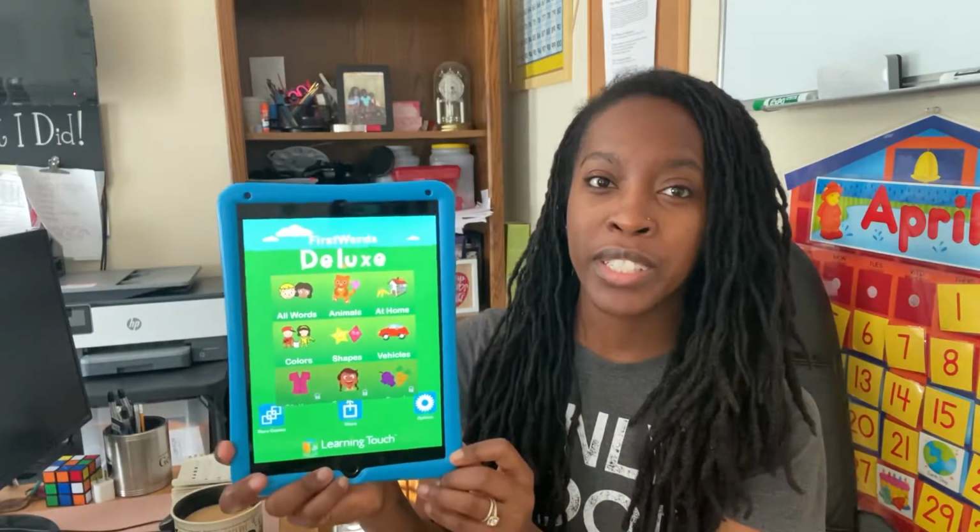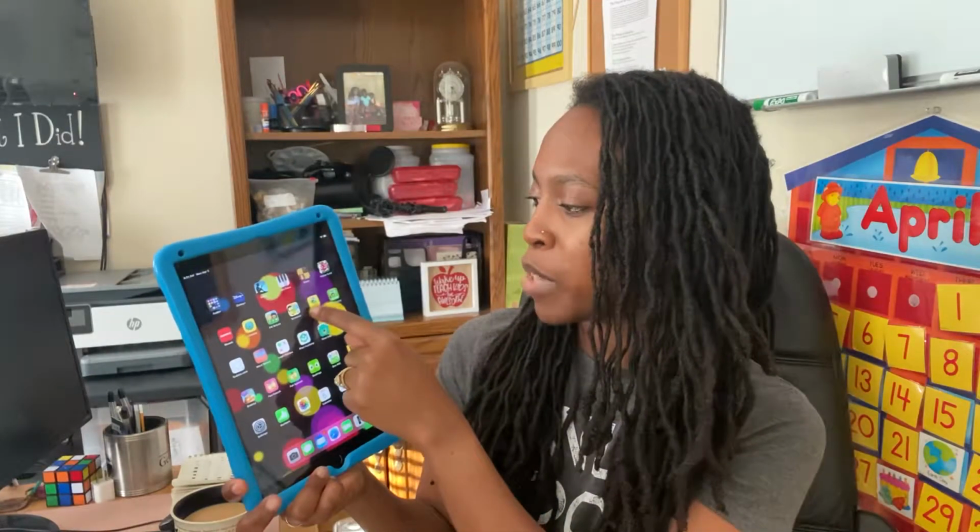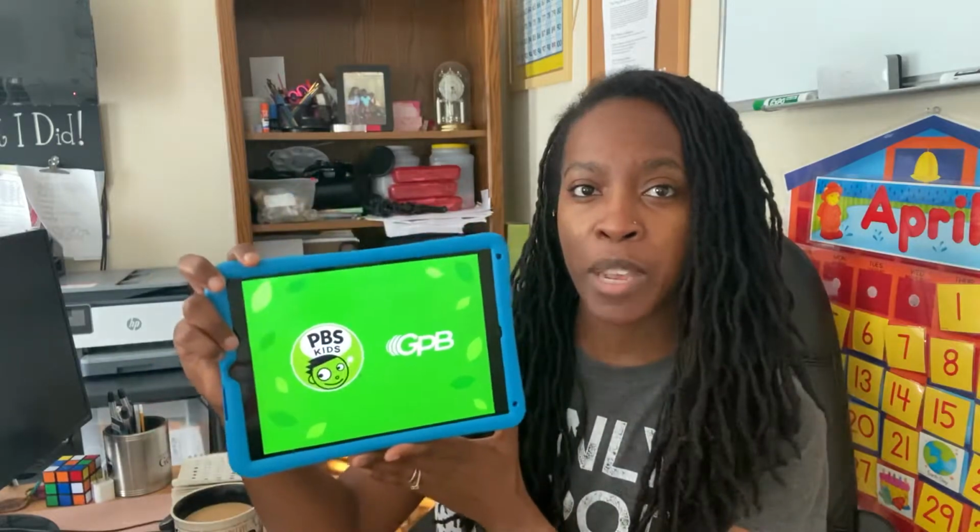We've also been using Khan Academy Kids for him, which he really enjoys. He also uses PBS Games. He also uses, what is this called? First Words Deluxe. That's another app that he enjoys playing with. Maybe if I hold it further back, you can see it. So this one's called First Words Deluxe. All of my kids have used that one. This is PBS Video and PBS Games. There are 2 different apps, one for their shows and the other for their games. The games is the green one, and he enjoys that one.